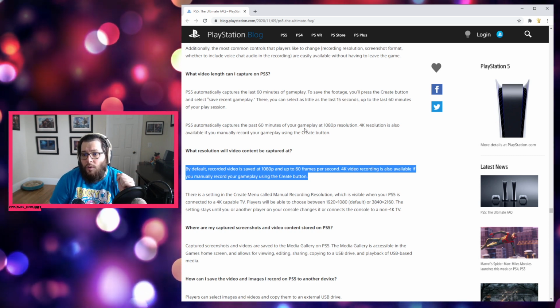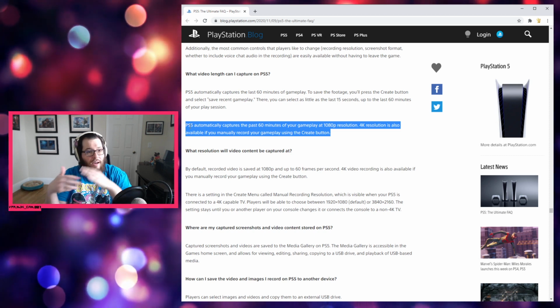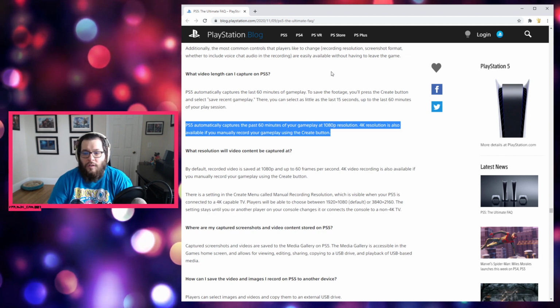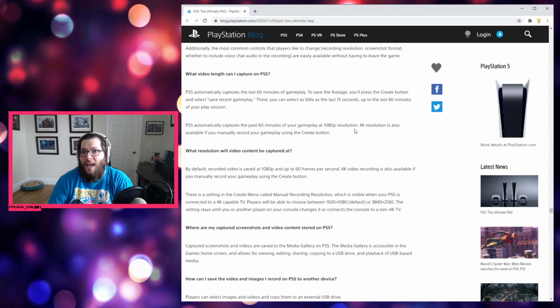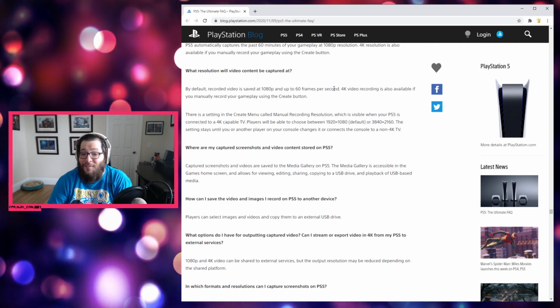PS5 will automatically record the last 60 minutes of your game if you want. So you can go back and kind of edit your stuff automatically, and it's just going to roll over itself. This is a feature you'll most likely be able to turn off to save hard drive space. It is highly recommended you keep it at 1080p, not 4K resolution, if you want to have your hard drive space available for anything, because that's going to fill up very, very quickly.